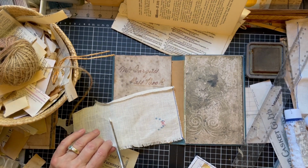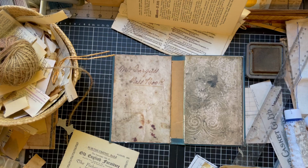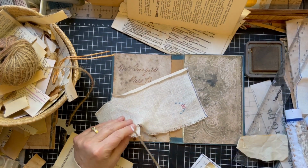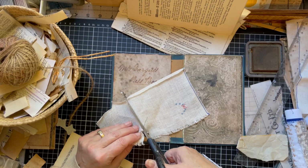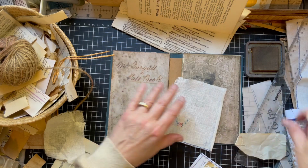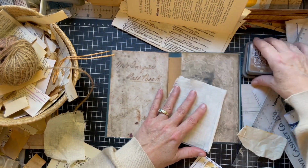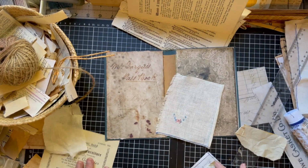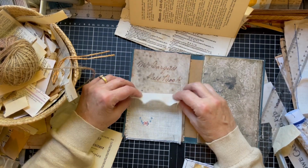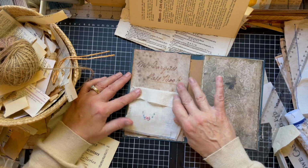This might be a treasure pocket, or a treasure envelope in Kate's Itching to Stitch this week. I don't know. We will see. We might do something very different, but I haven't planned. But what I'm saying is this will be just like a bit of a mystery opening.